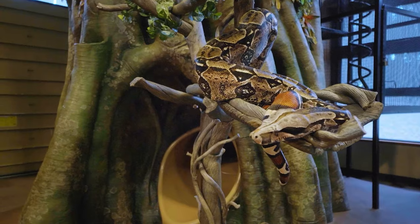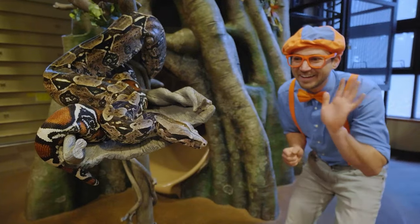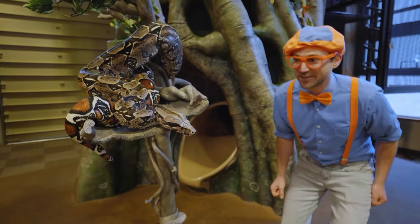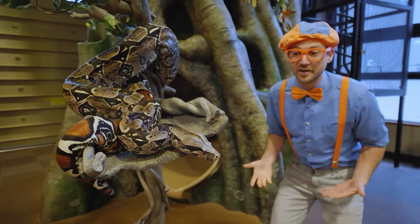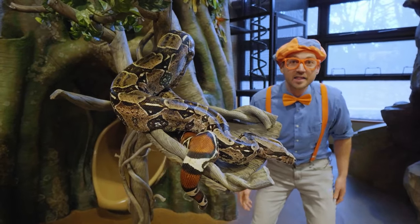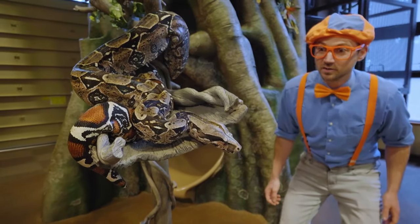Yeah. And she is a red-tailed boa constrictor. Whoa, look at her just wrapped up in a tree like this, all comfortable. Whoa, hello. Wow, I hope she is having a great day. Whoa, she is so big. Right now, she is about 7 feet long. Yeah, that's about 2.3 meters long.